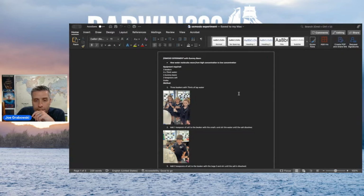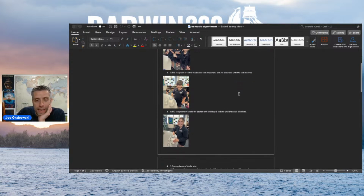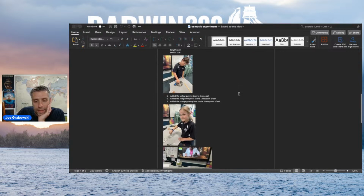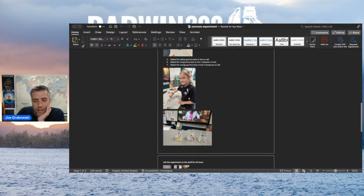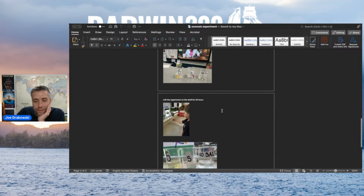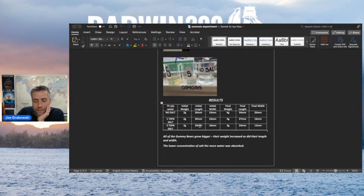All right, so if we scan through, we can see some of the students there. You can see them making their solutions. You can see they're weighing. There's Stu there in the background. They're watching the instructions. Very cool. Leaving it for 24 hours. Good job. Look at those gummy bears swelling up. Very, very cool. All right.